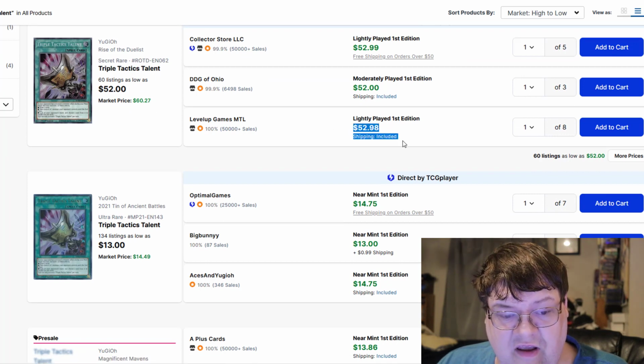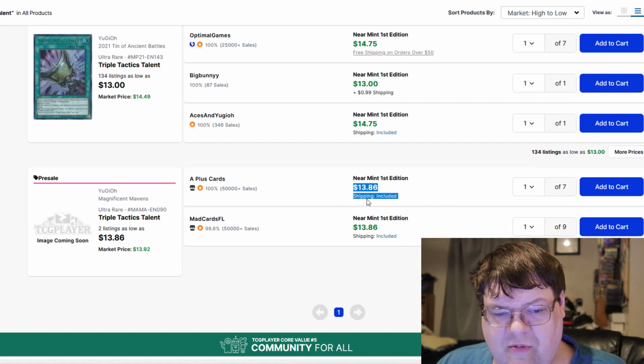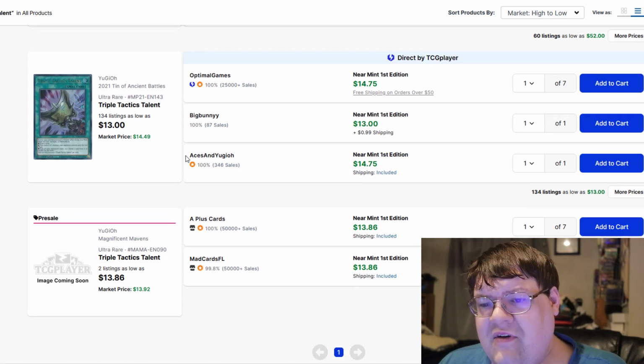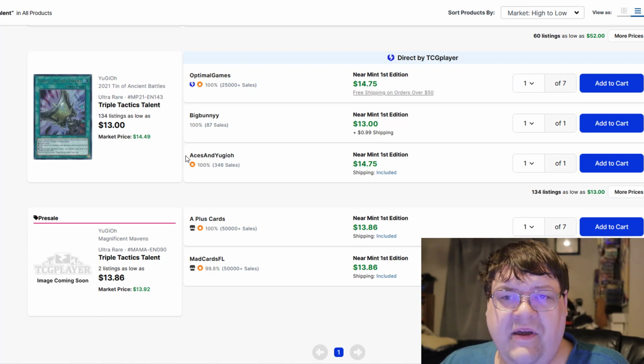$53 for original secrets. 10th versions are $13, and you can get these cheaper elsewhere besides TCGplayer, but we've traditionally seen $9 Talents off of pre-sales for Maven, so you've got plenty of copies that you can go around and pick up and then be fine with.